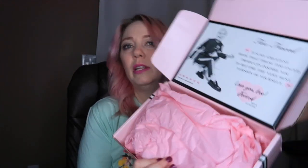So I just opened this up and it's really cute packaging inside. I love all the pink and black. That is so my growing up. It was pink and black. I don't know, it was just a thing. Maybe because I'm a 70s baby.